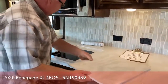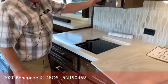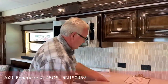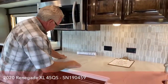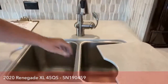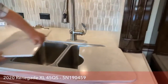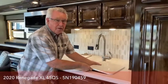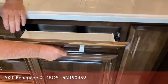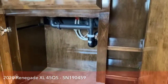This one has the true induction cook surface. Again, this runs off those 8D batteries and your inverter. You get a nice, large convection microwave oven. A dual sink here, and it's a stainless steel undermount sink with the residential style sprayer there. Yes, all electric throughout this coach. Little tray there for scrubbers or whatever when you're doing dishes. And nice finished cabinets. Even the back of these are nicely finished.